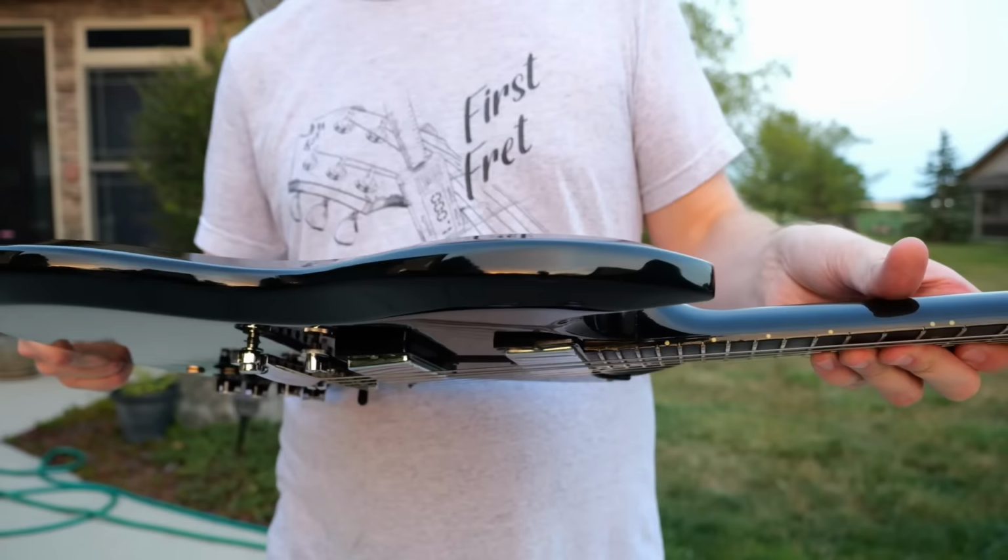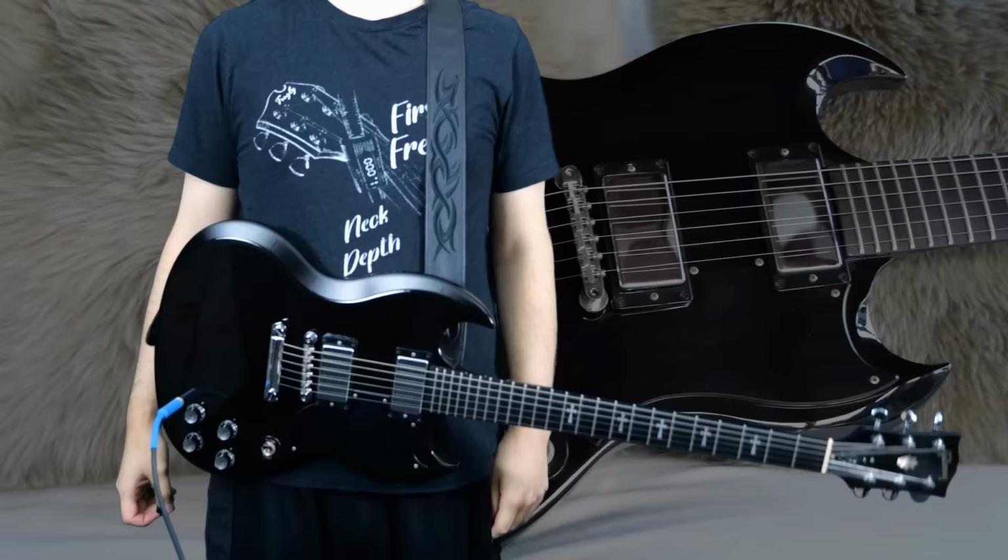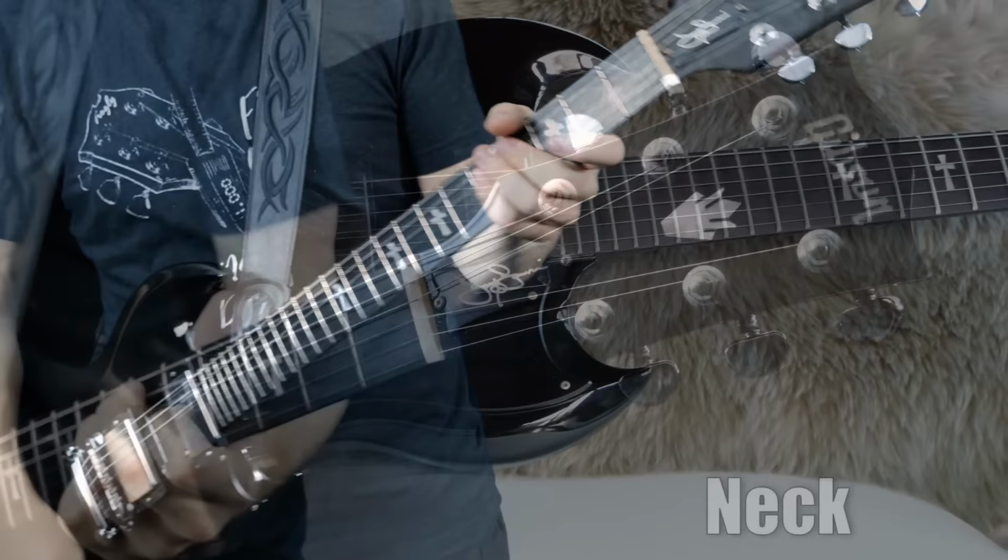First things first, neck dive test. Yeah, I could feel that one right as soon as I took it out of the case. Let's see how these pickups sound anyway.